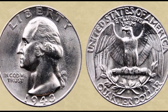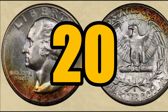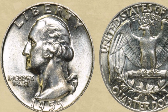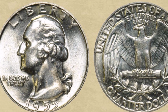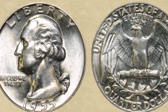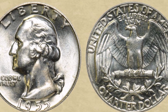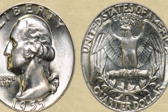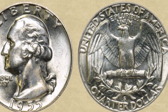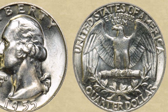Let's talk about the most valuable Washington quarters. Let's start at the first one on the list at number 20, the 1955D Silver Washington Quarter. In high grades like MS67 or higher, these can range in values of $15,000 to $25,000. Even ungraded examples that are close to gem condition can sell for around $30 to $40, with mid-MS grades like MS64 to 66 selling for around $150 to $300.